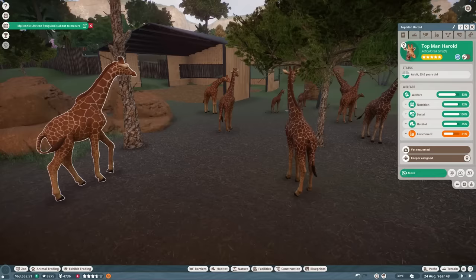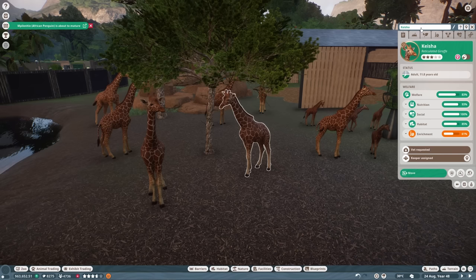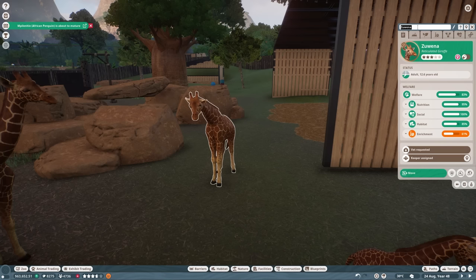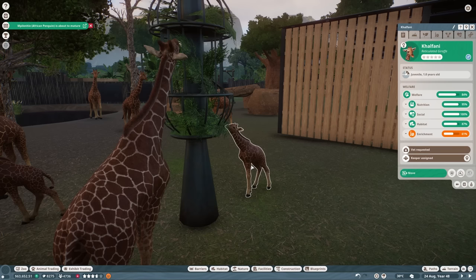Top Man Harold, and then the females, which we need to make sure we've named. Now, I don't think we've renamed them. We've named them Limba. So I'm going to call this one Danielle. I'm going to call this one Pebble. This one Spots. Then we're going to have Mabel, Petal, Stacy, Nessa, Felia. And then the males are going to be Hamlet, Benedict, and George.